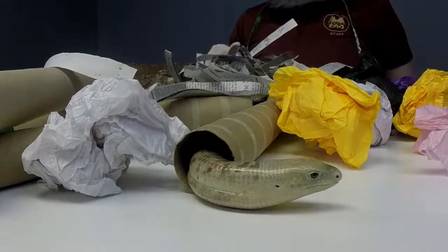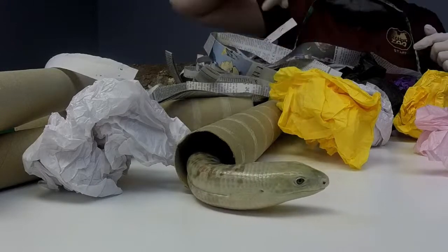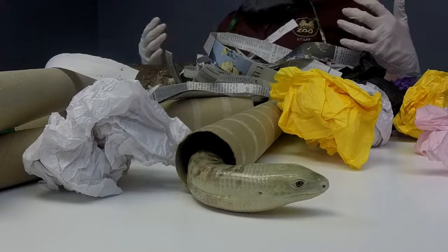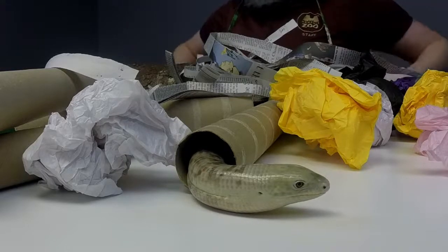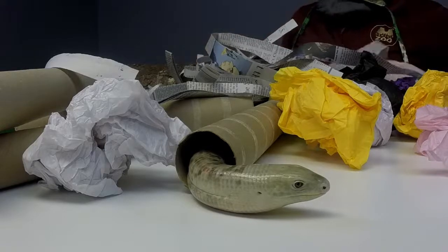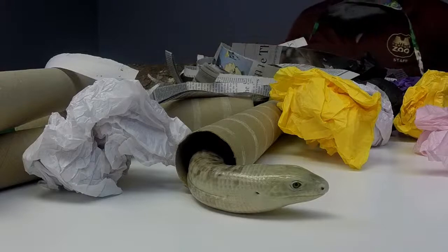Now one of my favorite features about Lieutenant Dan here is he has a line all the way down his body. What that does is, if he eats a really big meal, he can expand his body to make a little more room. It's kind of like on Thanksgiving when you eat a big meal and you undo your belt a notch. That's exactly what that is for him.